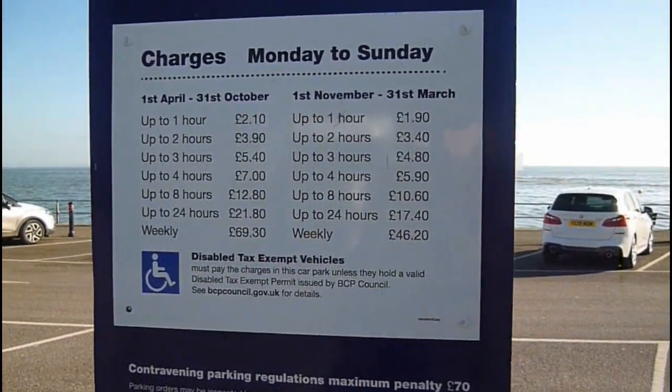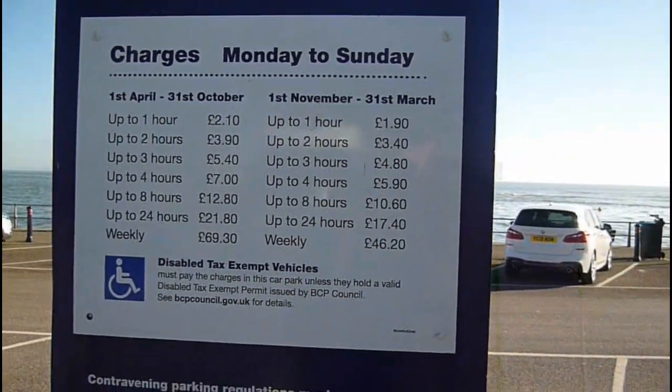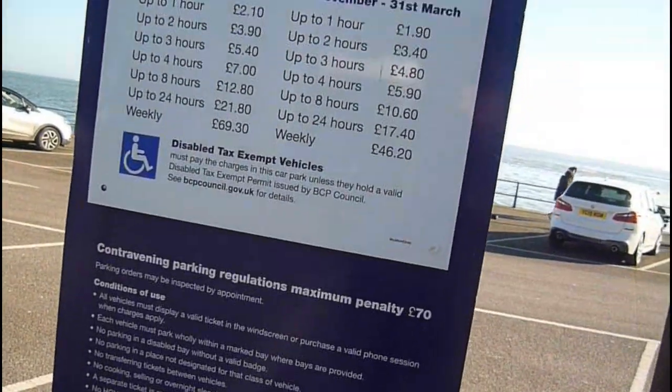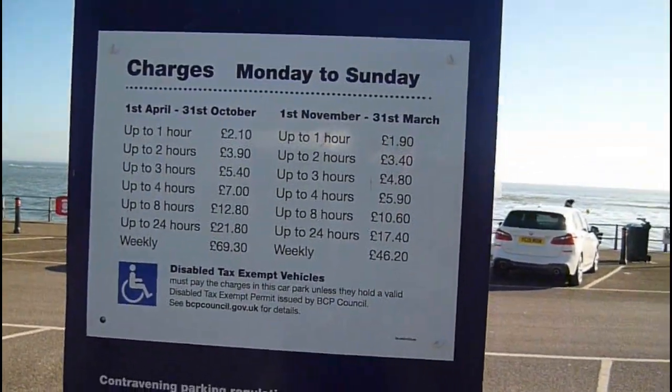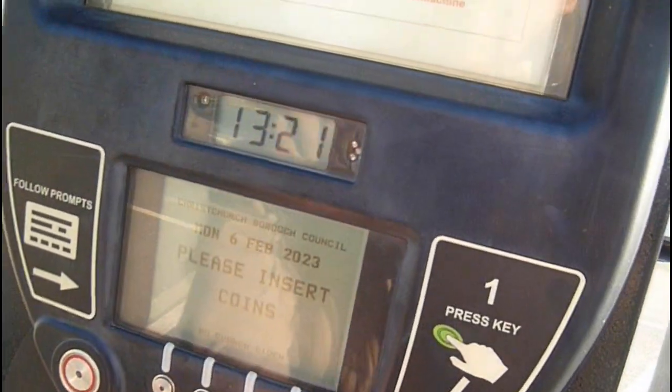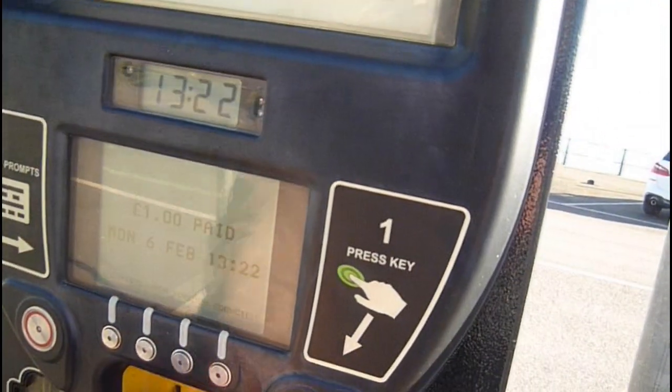So there we have it, £1.90 for an hour, £3.40 for 2 hours. Only notice the cynical way the actual charges are set at odd amounts of money, knowing that people generally won't have the correct change, so they'll be ripping you off for extra 10s and 20p's all the time.